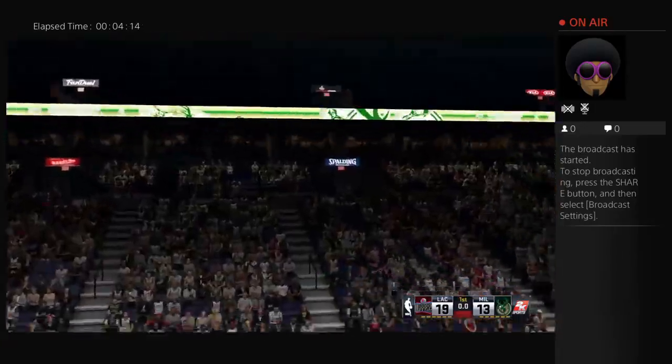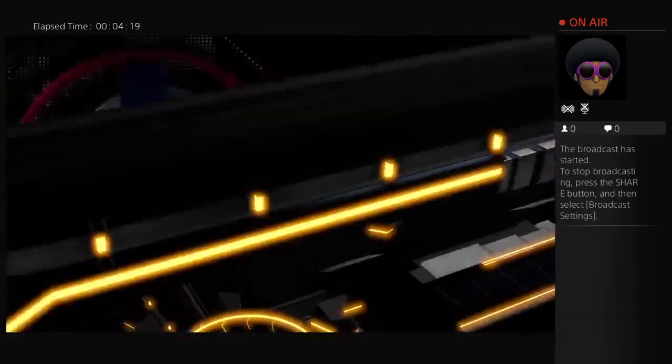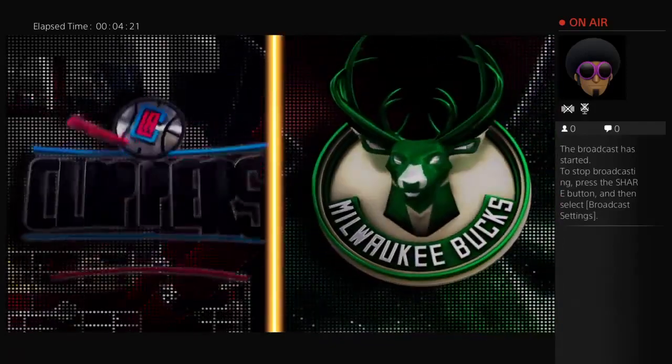The scoring fast and furious as we end the first quarter. Los Angeles on top. They're up by 6. And we'll get things started in the second quarter when we return.